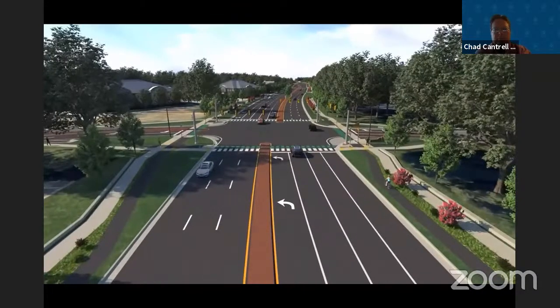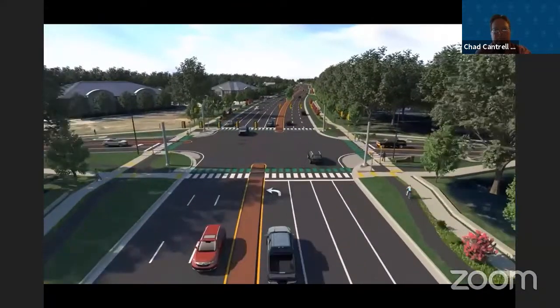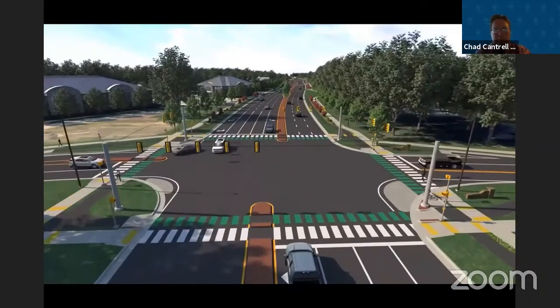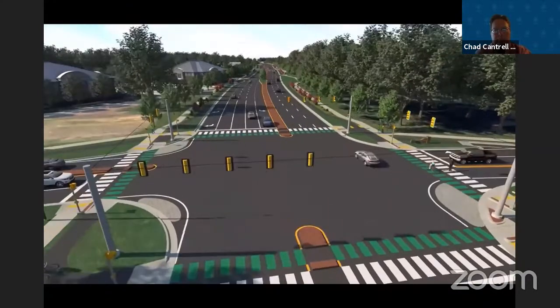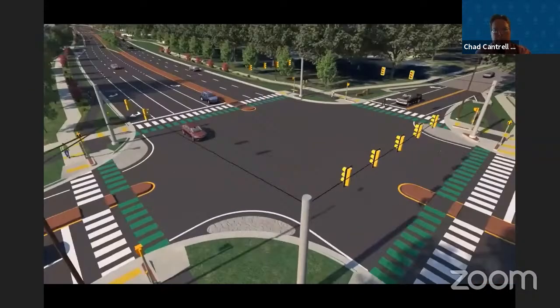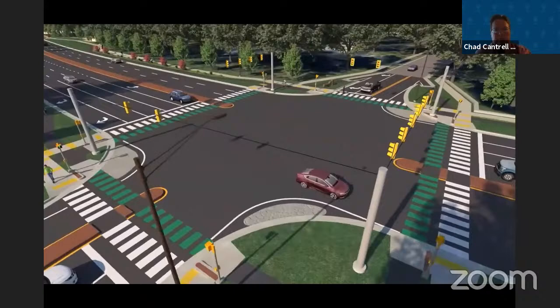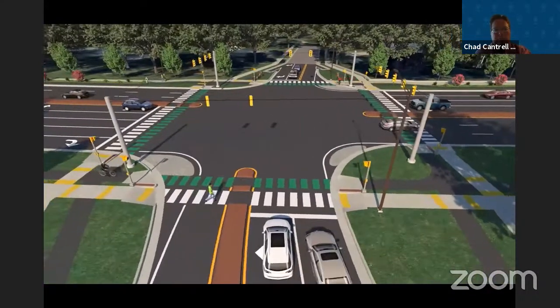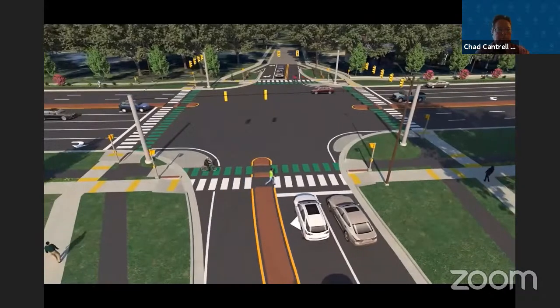Protected intersections will be constructed at all proposed signalized intersections within the project corridor. The goal of protected intersection is to improve the visibility of crossing cyclists and pedestrians to drivers. Protected intersections may be new to Raleigh, but have been successfully installed around the country and show safety improvements for cyclists and pedestrians. I hope you enjoyed this animation.